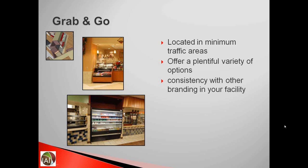In addition to this, you need to make sure that you offer a good variety of things because typically the folks that are using your grab-and-go are using it on a pretty regular basis, and we want to be able to offer, you know, even the daily special over in that area so that they don't feel like they're missing out just because they only have 20 minutes to get in and get out.